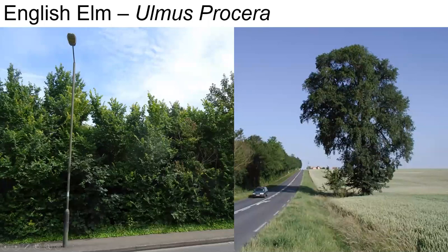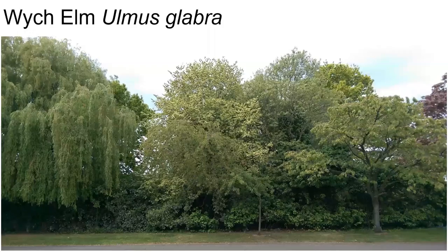This is a witch elm, Ulmus glabra, and this is our native elm. This is a tree which I photographed in Dulwich Park, and you see it's in fruit. There's the lime green appearance.